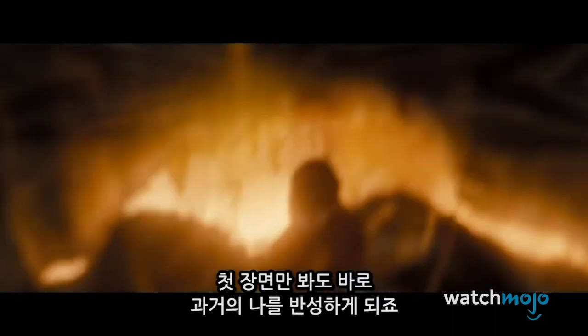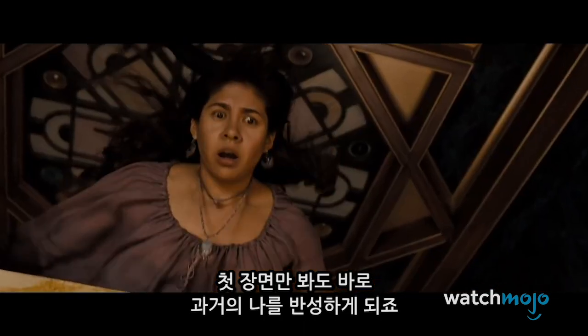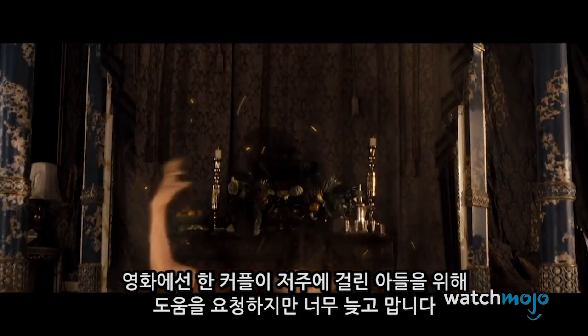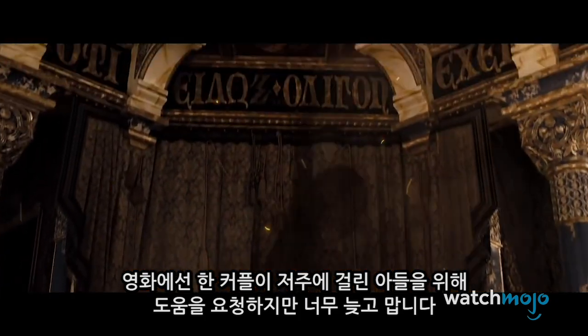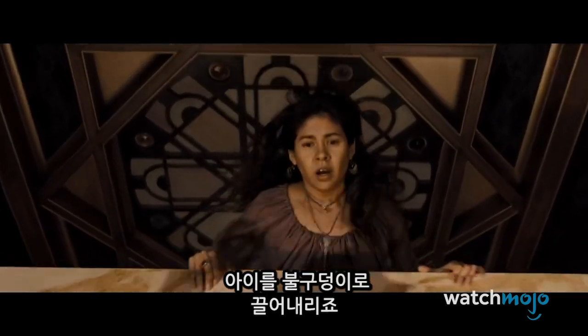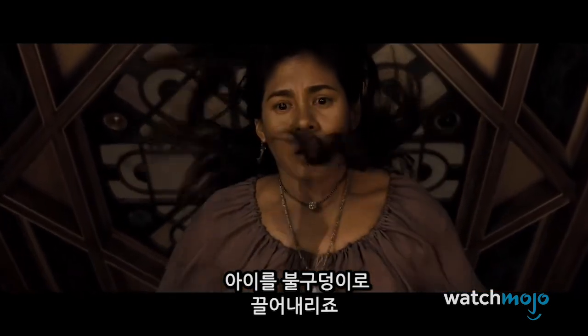At the beginning, we get our terrifying first look, and it's enough to make anyone want to turn over a new leaf. Here we follow a couple seeking help for their cursed son, but it's too late. The floor breaks and a burning nether realm opens below him, as hands drag him screaming into its fiery depths.